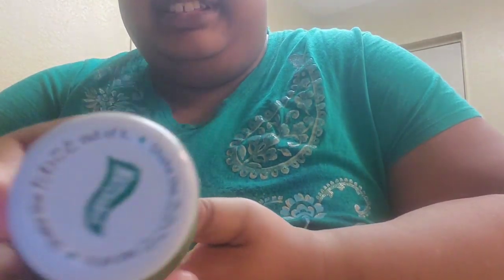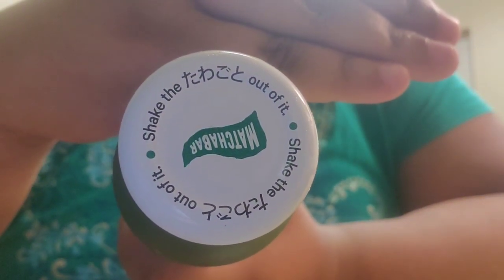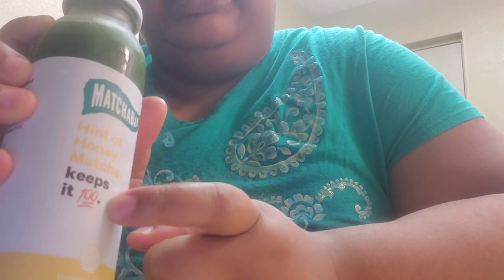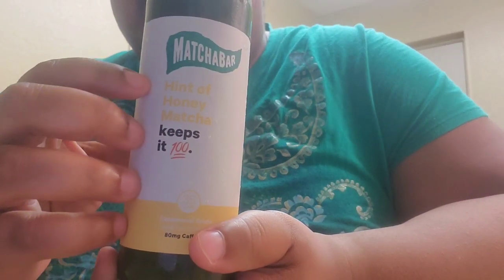So, I'm reading the top. It's got some Japanese. Let's see if y'all can see it. Shake it well. That's cute. So, Matcha Bar, hint of honey, keeps it 100. Oh, God, it's got the emoji on it. For shame. So, this is using ceremonial grade matcha, which is why I would want the original. But I think this is as close as I can get with what I have.